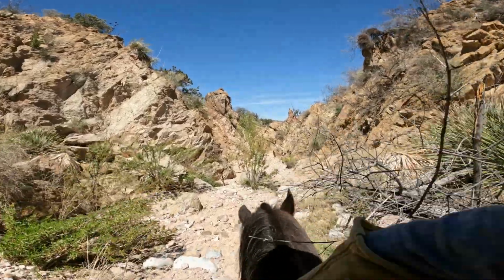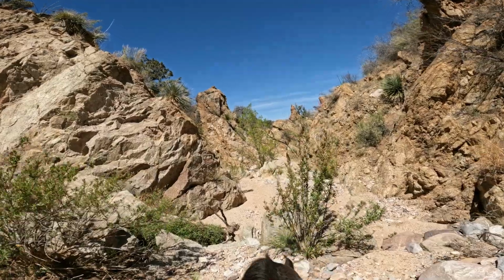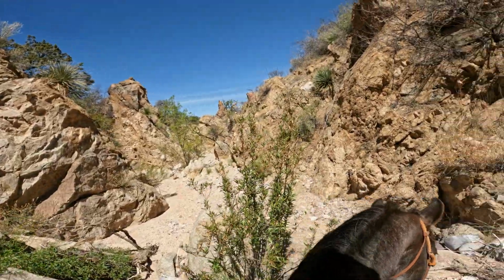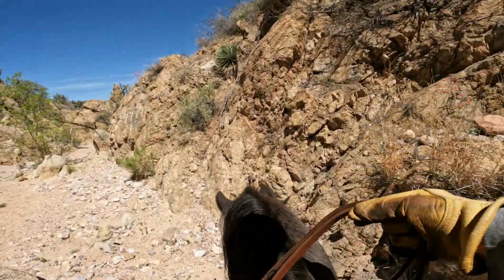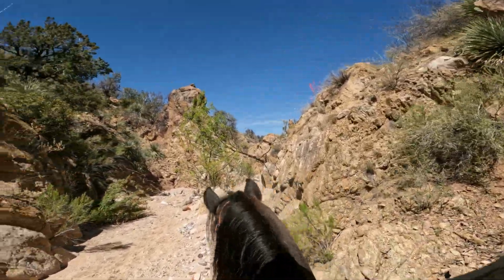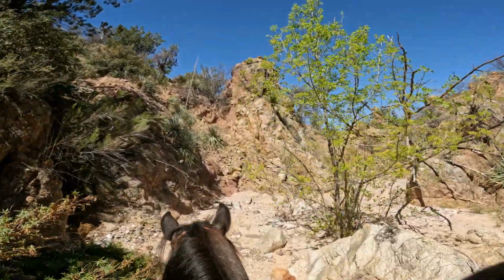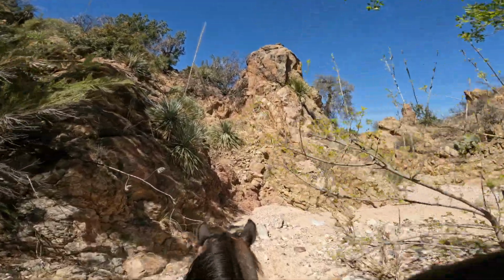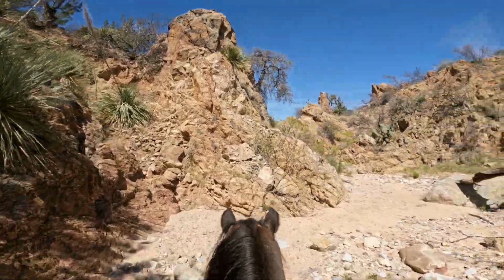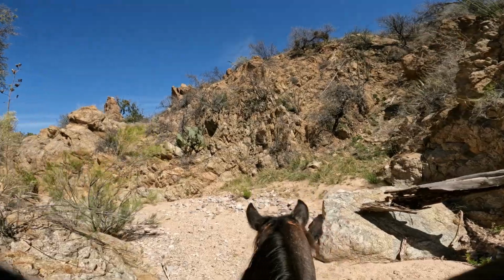My goodness, there's a lot of tight areas through here. You got to be careful. Look at that big boulder up there. Oh my gosh, this is flipping beautiful back here.